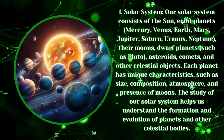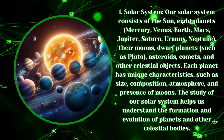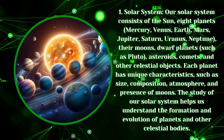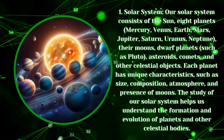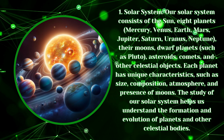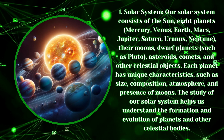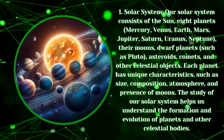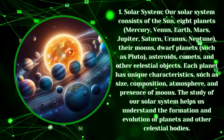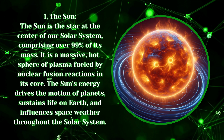Solar system. Our solar system consists of the Sun, 8 planets: Mercury, Venus, Earth, Mars, Jupiter, Saturn, Uranus, Neptune, their moons, dwarf planets such as Pluto, asteroids, comets, and other celestial objects. Each planet has unique characteristics such as size, composition, atmosphere, and presence of moons. The study of our solar system helps us understand the formation and evolution of planets and other celestial bodies.